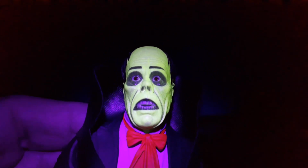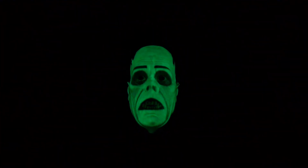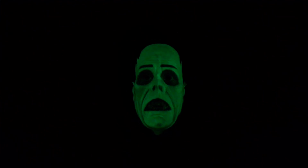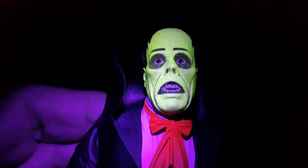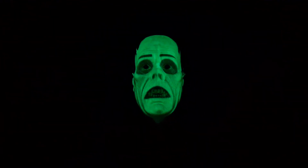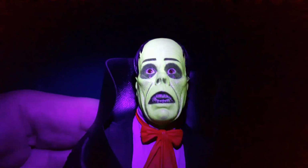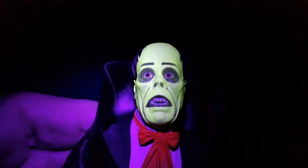If you just put this thing under a black light for a time and then shut it off, I don't know how long it would hold its charge. But wow. Glows enough where you can see the eyes, you can see the highlights around the eyes, you can see the teeth for a little bit. Let's do this again. Yeah, man. That is so impressive. Can't believe it. That is so impressive.